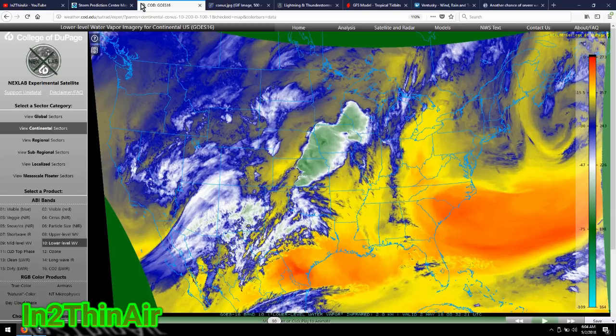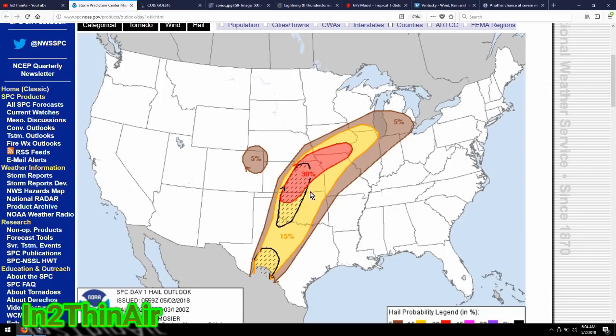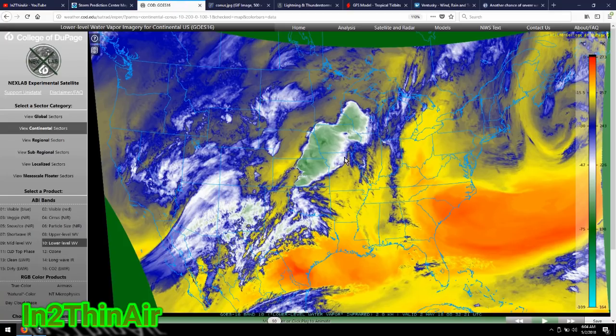So that area, if you just match the charts here, this stuff gets pretty self-explanatory. You can see why our main warnings are in this area of the country. That's because check out where our deep green colors are.